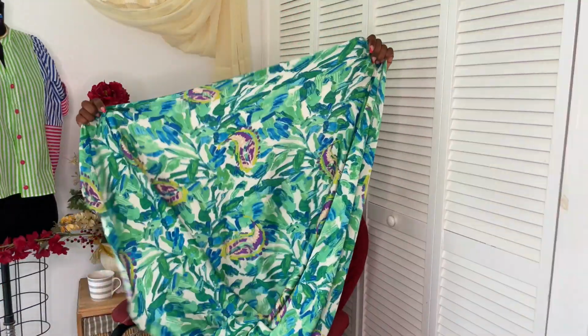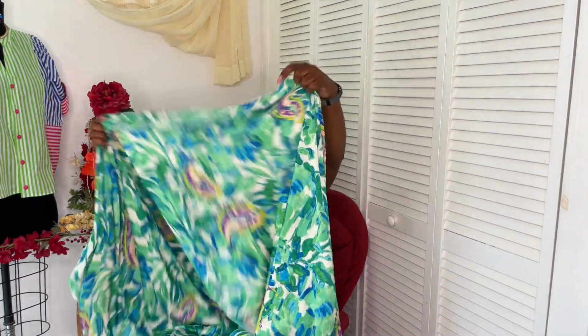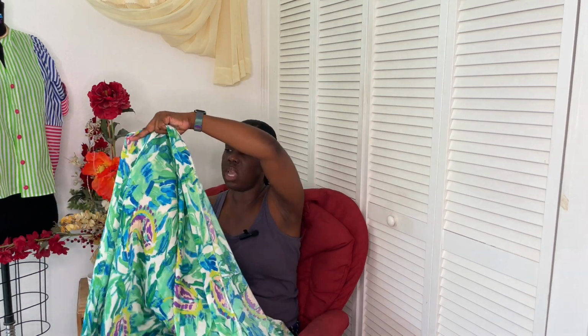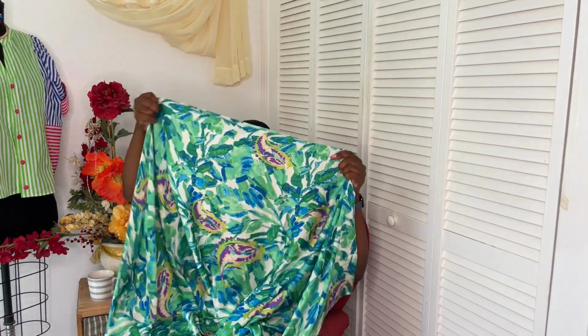I also picked up this gorgeous fabric right here. Again, I folded it with the wrong side facing up. So now behold this fabric. Whew, my goodness. Look at the movement and the drape of this one. I can let you know that this one is sort of see-through. I'm not sure if you can see my hand through the fabric, but I can definitely see my camera and my ring light quite easily through the fabric.